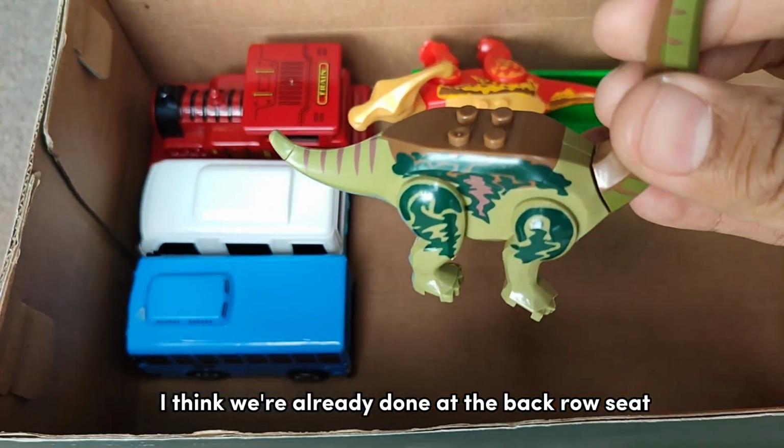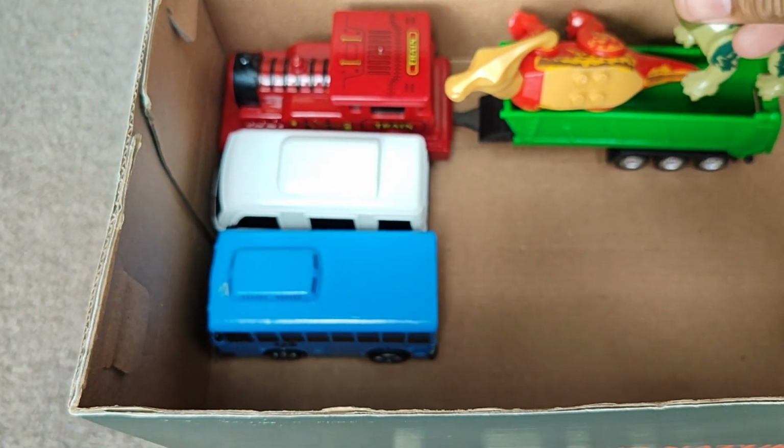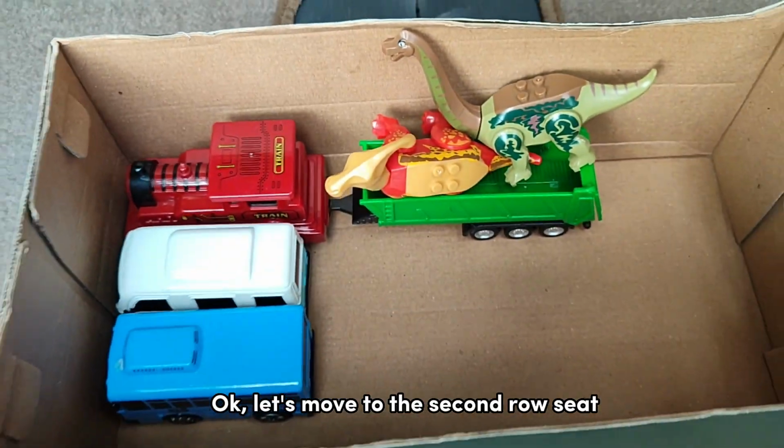I think we're already done at the back row seat. Okay, let's move to the second row seat.